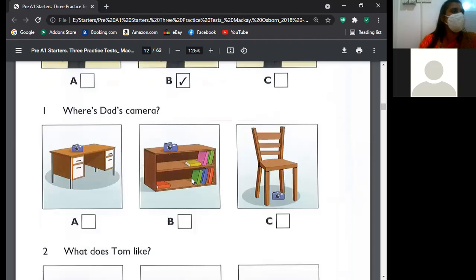Then question number 1. Read the question number 1. Yes, there's Dad's camera. Dad ge camera ekak kohoda kiyala thamai ahanne. Dad ge camera ekak kohoda ahana. In first one, on the desk. B, on the bookcase. C, under the chair. Okay. My dad has not said camera.